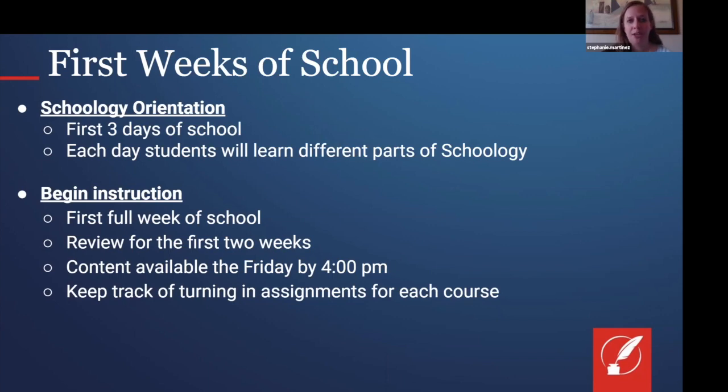The first full week of instruction, we are going to then begin doing actual coursework and things like that. Those first couple of weeks will be time that we're going to be reviewing from the end of last quarter. We're doing this to ensure that our students are getting comfortable with everything before we start digging into new content material.